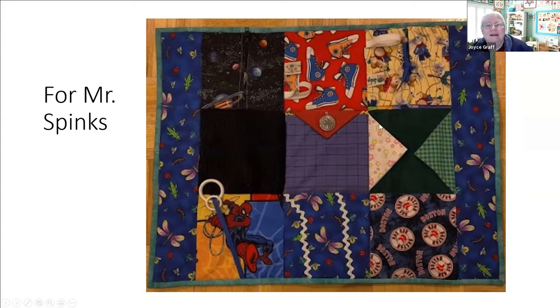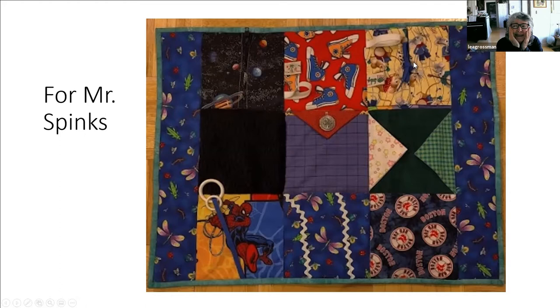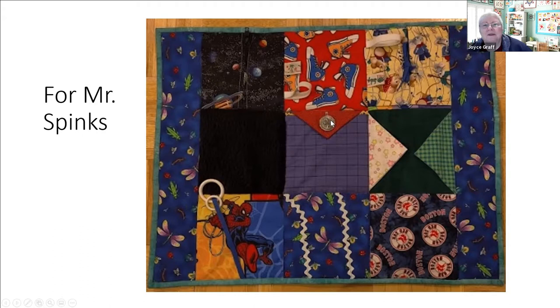Is this a mouse? Is that a mouse or a teddy bear? This is a mouse. There's a couple of mice on this. And this you untie and it opens little doors. And this is a pocket. This is a zipper. So it should be fun. I like the sneakers. Yeah, it's cute.